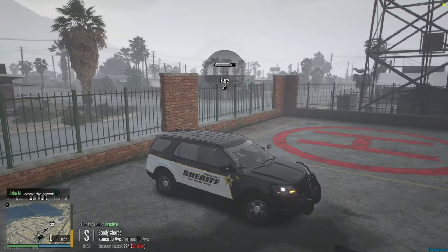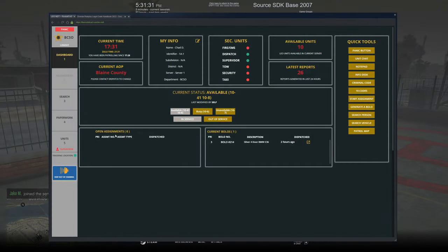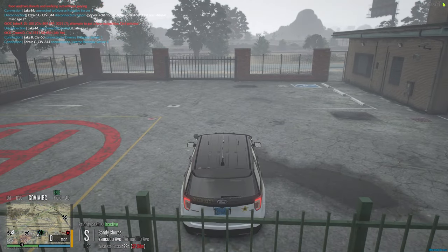Gonna have the same lighting pattern and everything. We're going Blaine County. LP is gonna be Grand Sonora Desert. I'm signed into CAD. I'm 1041108. And yeah, hopefully you guys enjoy this episode.